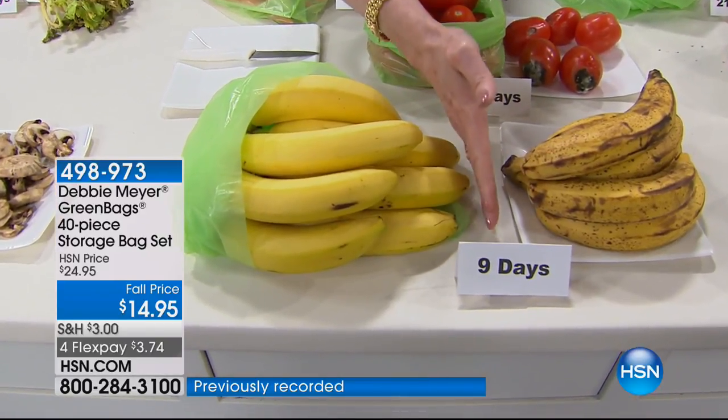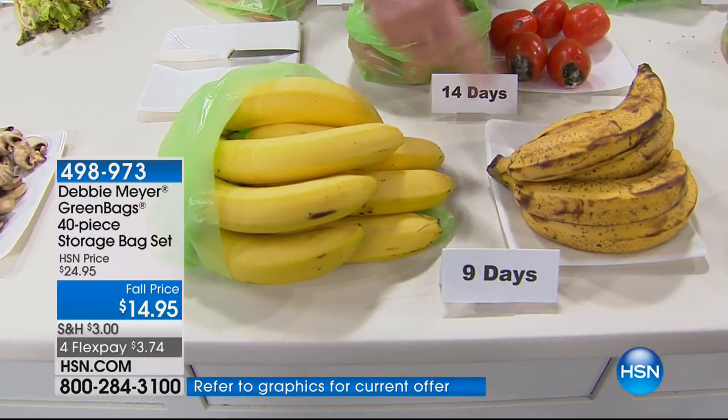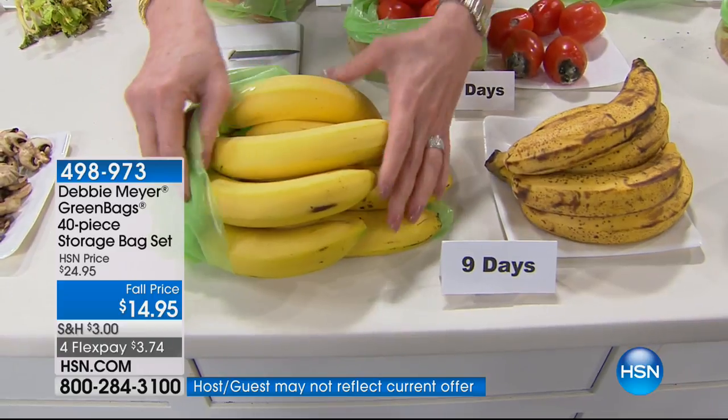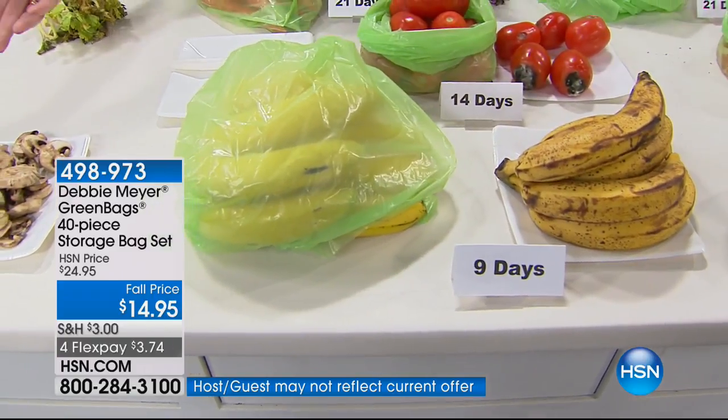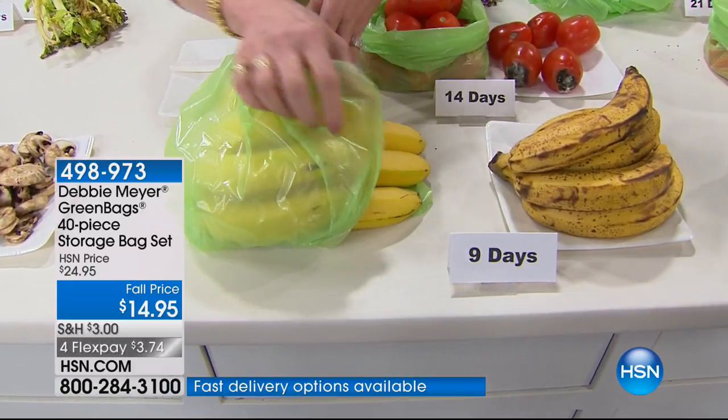Have a look here. Nine days ago, I bought two bunches of bananas. They sat side by side on my countertop. Not in my green bag, in my green bag. And what does in my green bag mean? It means this. I'm not doing anything. There's no work involved. Just put it in the bag. As long as it's in the bag, they're working.